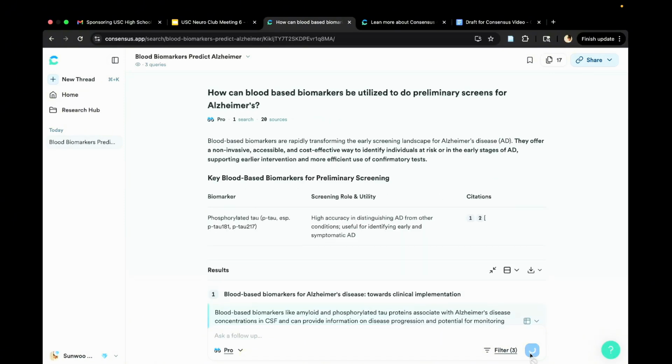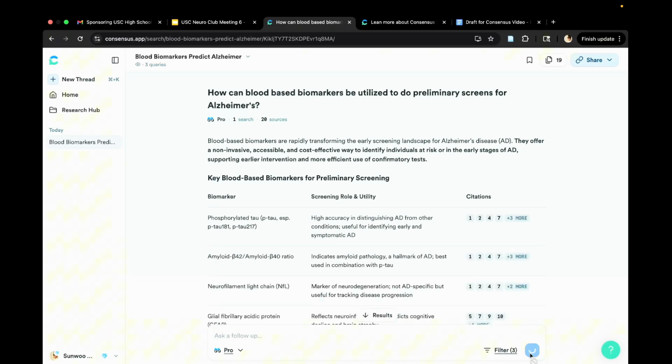Alright, so now it's pulling the research papers just like it did last time, except it's following the parameters you gave it. And as you can imagine, this is really useful. Say you want to do an in vitro study yourself, then you can modify the parameters on Consensus through the filter and see other research papers that have done in vitro studies that are focused on your subtopic as well.